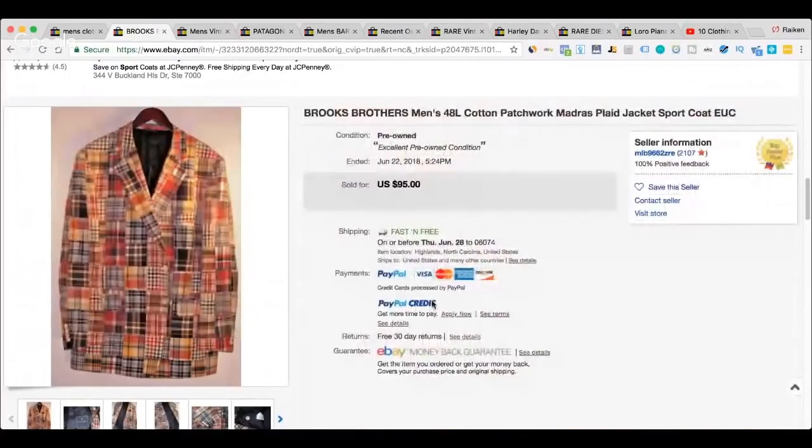And this patchwork Madras style item right here, in terms of Brooks Brothers, they also come in shorts and in golf pants or just pants. I don't know what you want to call them. Those do well, but I've noticed that these sport coats with this specific patchwork style tend to do really well. Now, Ralph Lauren also has a similar patchwork style as well. I'm not sure if they have it in the sport coats, but I know they have it in the golf pants and the shorts and stuff.